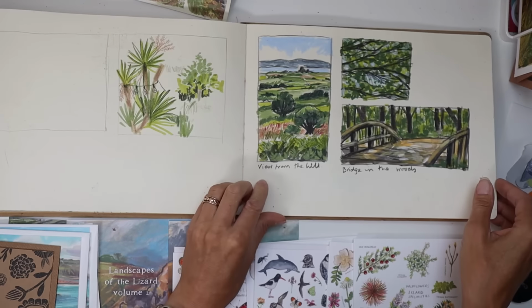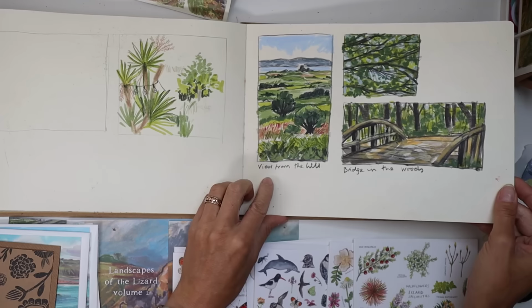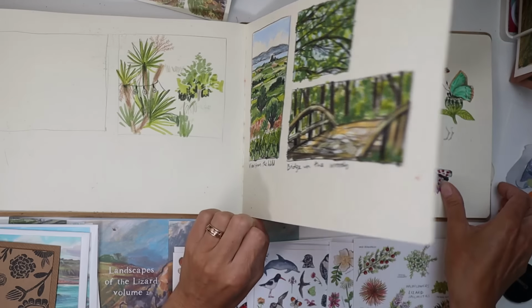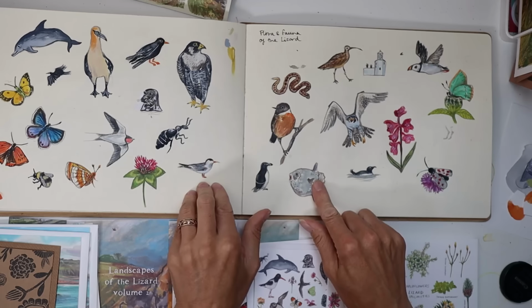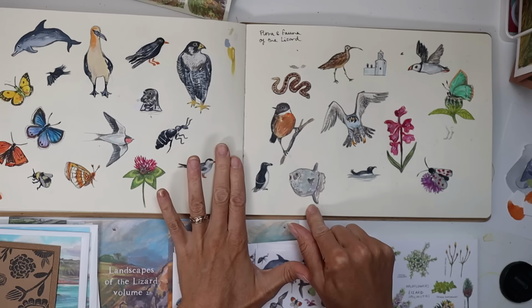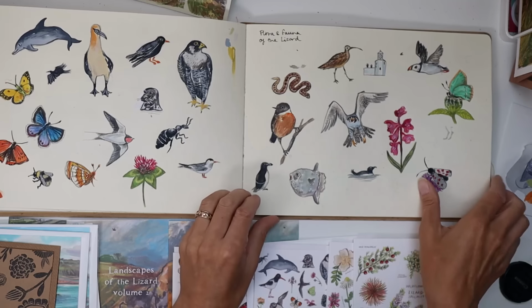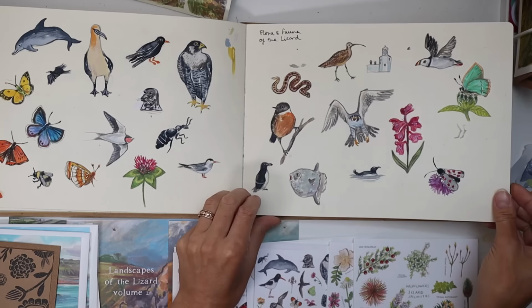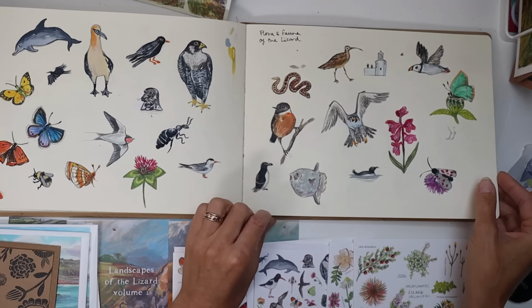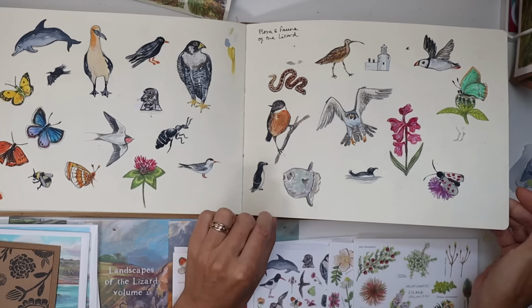I also use it for my Substack when I do my process and play videos where we look at something in a bit more detail. These were created for a client, and it was a really good thing to do because it pushed me into doing more wildlife as well. Something that I really wanted to do but just hadn't made time for.